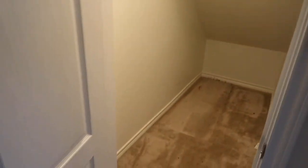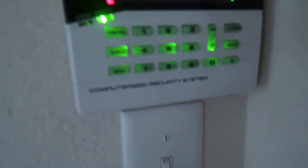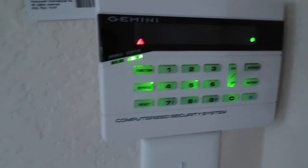Okay, and then we have an alarm system that we need to cut off. Huge, huge storage closet under the stairs. So that's perfect. Now I see what you meant. They must have stored their Christmas tree under here because there's a whole bunch of pine needles in here. So that's the storage closet. And we have a lovely security system that we've got to figure out how to turn the beeping off.